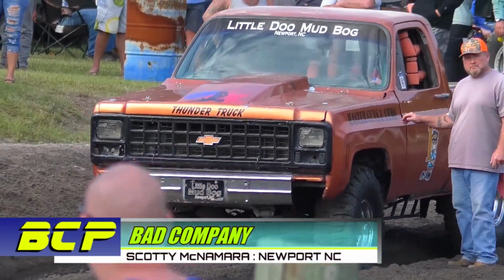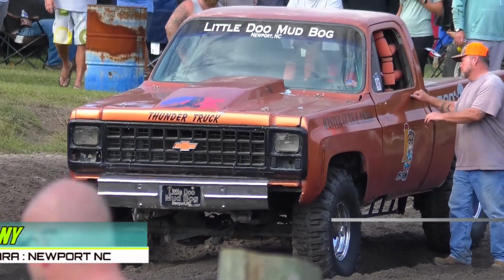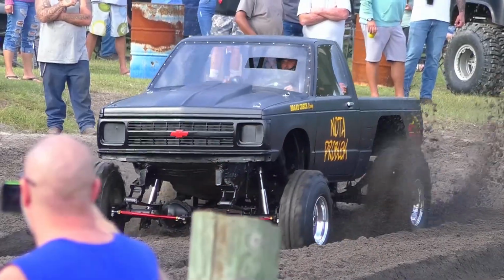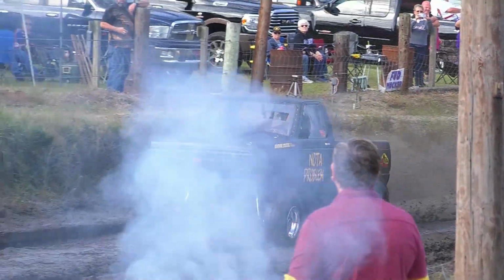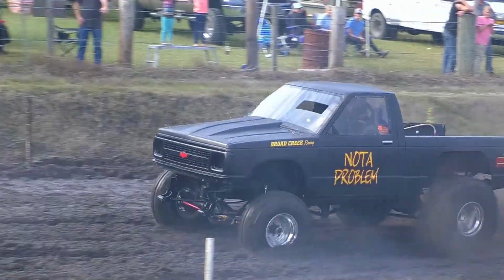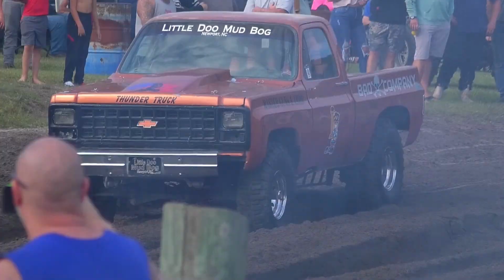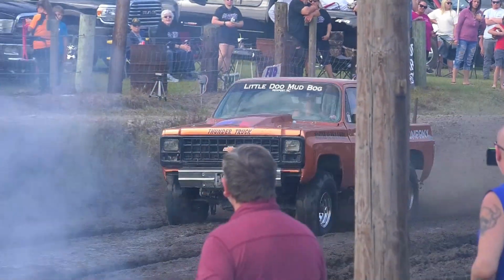And speaking of Little Doo, here's the man himself, Scotty McNamara, coming out to stage in Bad Company. Take one more look at the run that Not a Problem just laid down, and you'll see he chose to run in the ruts. Kind of moved across him there at the end, but you can see how sloppy the pit's starting to get in the middle. It's going to get boggier and boggier as the afternoon goes on.